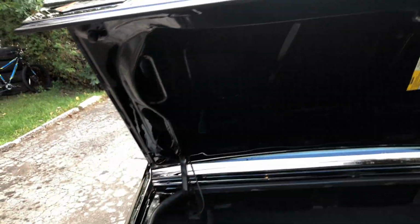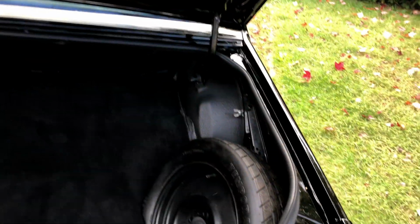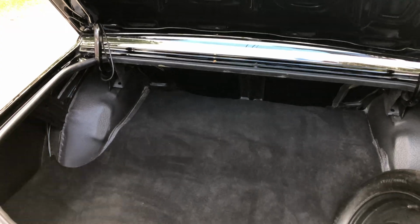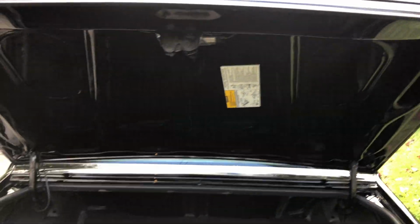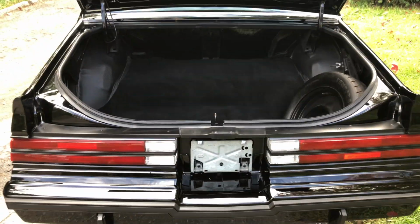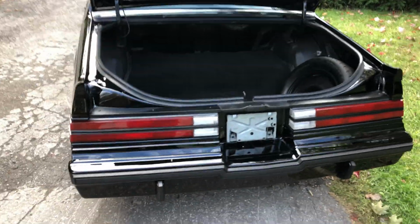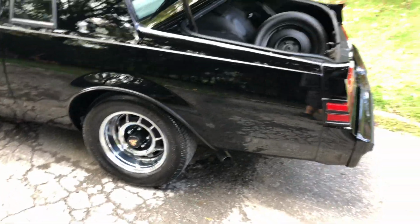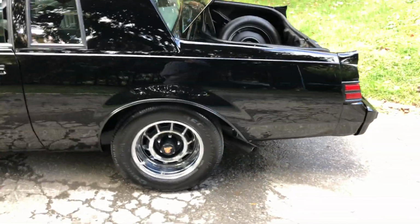That's the trunk with the original spare that's there. I'm just awaiting a complete dress-up kit for the trunk, which I'll be installing soon. The wheels are the original wheels of the car. Never been re-chromed, never been modified or whatsoever.